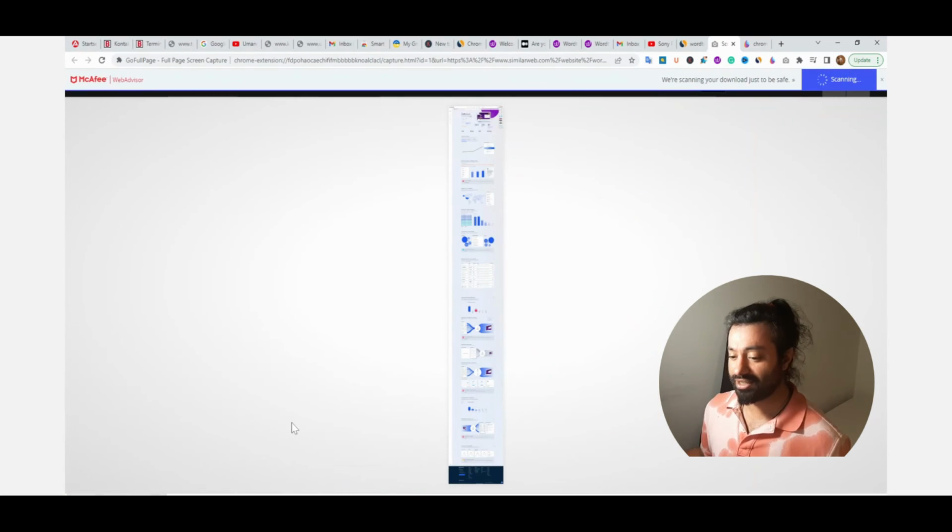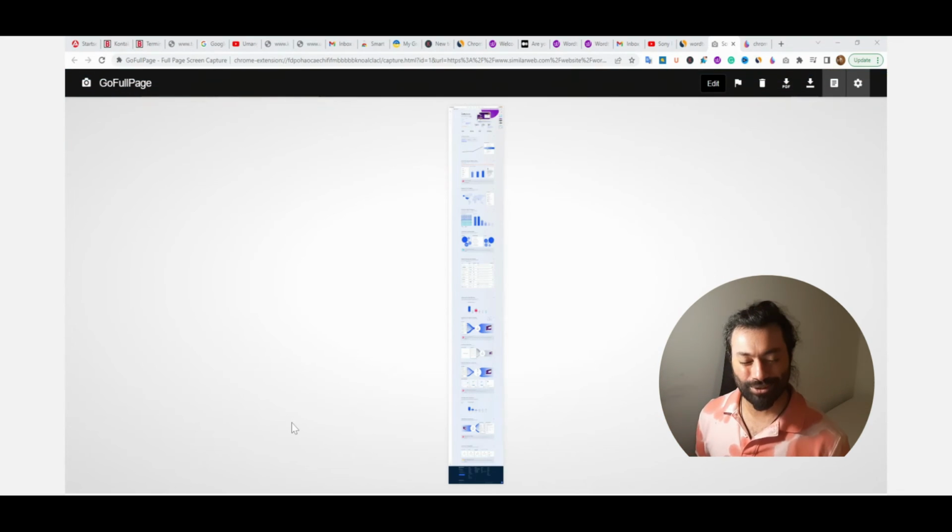Once it is downloaded, you can again send it through email or any other communication channels, maybe Slack, Discord, Facebook, Twitter, and you can show your analysis of what you did. This tool is really handy when you are analyzing websites which have a lot of scroll, right? And these tools are really helpful in your everyday life.